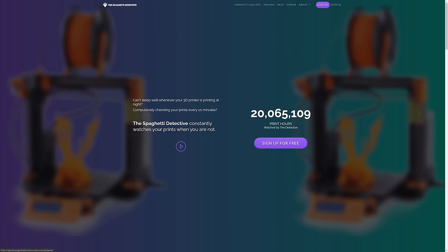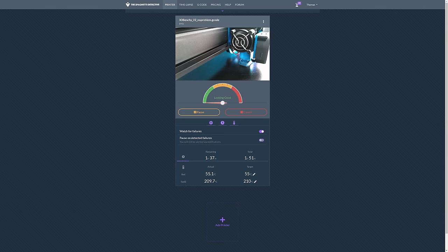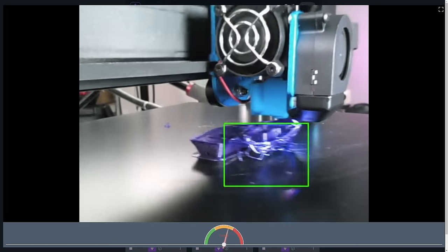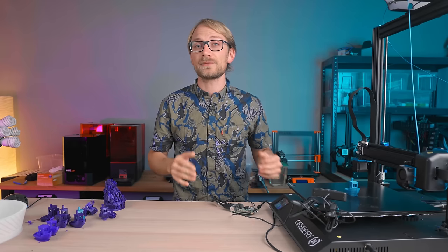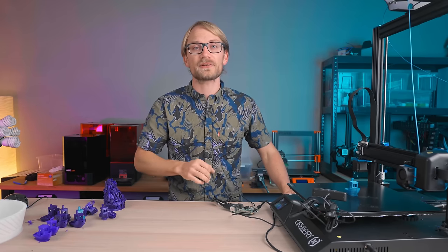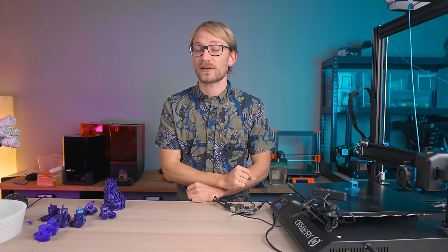It's a web service that you can use to check in on your prints from anywhere around the world and tweak or stop things if you need to, but it's also an AI that watches that webcam feed for you and will either just alert you or actually halt the print if it thinks there's something going seriously wrong. So let's see how good an AI can be at detecting print failures and how useful the Spaghetti Detective really is.